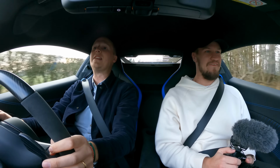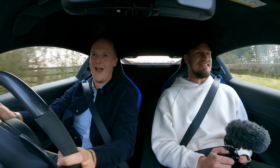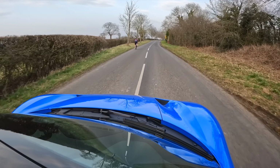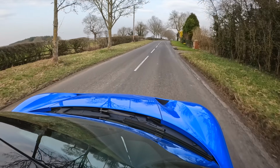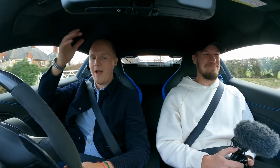Okay. Drive this car solely in Corsa mode. It has come to life. Oh, there's a cyclist. Two cyclists. That's about 1,000 points, isn't it? My god. Careful, there's another pheasant. The pheasant's putting on a show now.